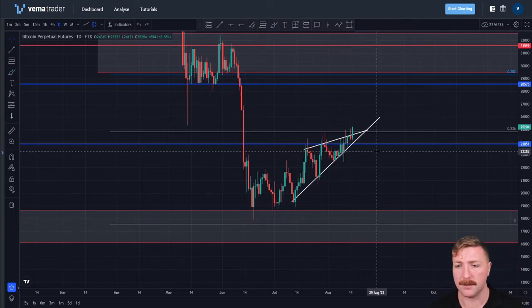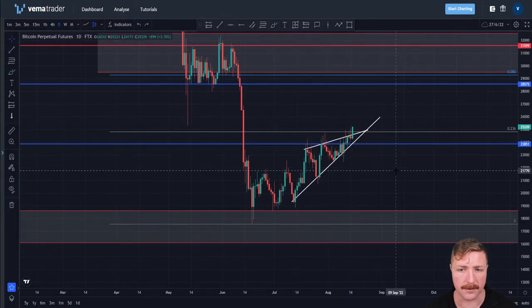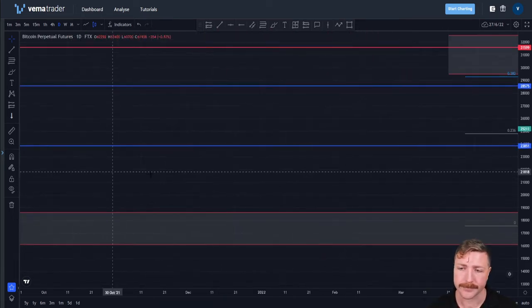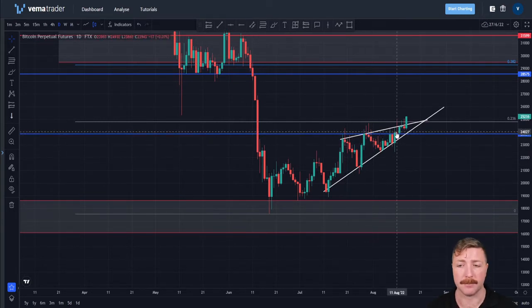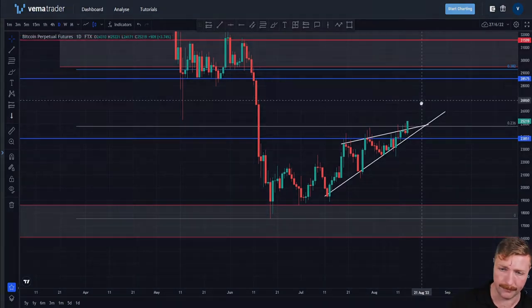Over the last week, price has broken this EQ. Now, this is a really solid EQ. It was where we got held up way back in December of 2020. So it's a really strong level, and you can see it was acting as resistance in the last couple of weeks. We've now broken above that, and we're now confirming that move. So that is a good sign for Bitcoin.